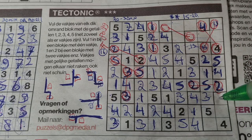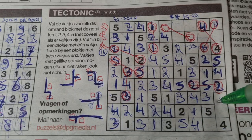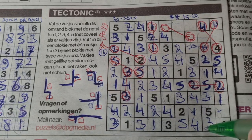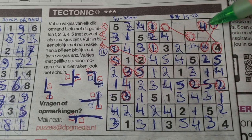I think this box should be a 1 because it can be 2, can be 3, can be 4. The 4 is in the same area and can be a 5. So, yeah, definitely 1. Two numbers left in this area, 2 and a 3. We have a 3 there, no 3 there. 3 should be here and a 2 goes there. We go up. Okay.